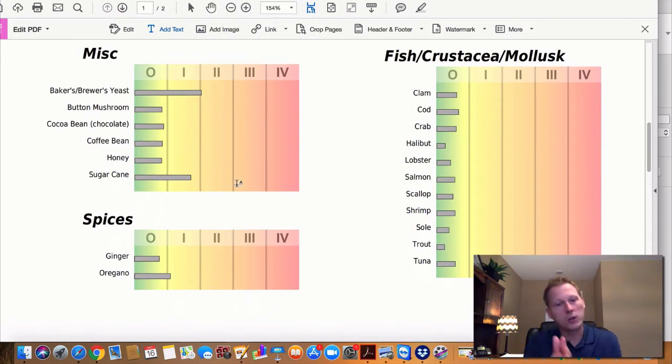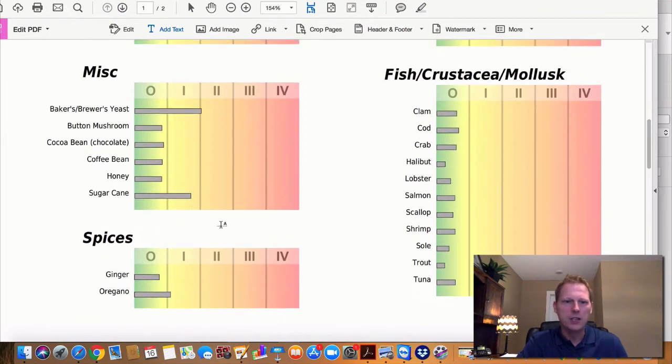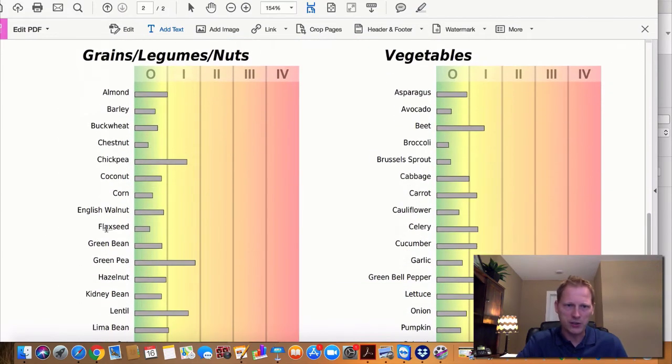So we're gonna go sugar free, which you should be. If you're following any of my stuff, you need to be minimizing the sugar and going the alternative route with monk fruit and stevia and that kind of stuff. But sugar is a no-no. Oregano, a little mild reaction right there. Fish was all fine. Page 2, we have fruits, vegetables, and grains.